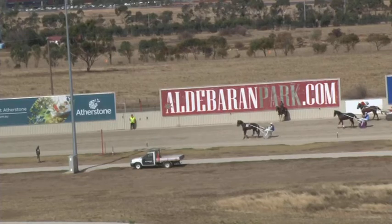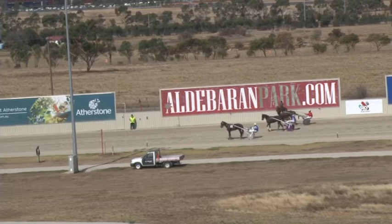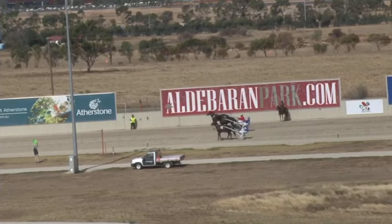Cork, 1 out of the square and Andover Sun. All set, ready.